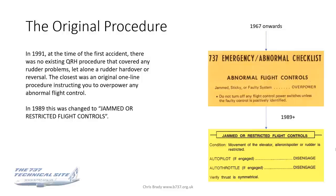So there was no QRH procedure that covered any rudder problems, probably because there hadn't been any rudder problems. There wasn't any need felt, let alone rudder hardover or reversal. I'll say the closest was that original one-line procedure. In 89, before the first accident, that was changed to jammed or restricted flight controls, which basically just told you to disengage everything and verify thrust is symmetrical.